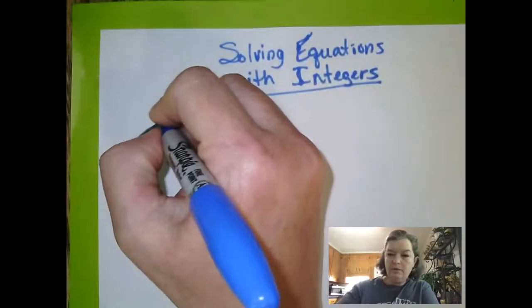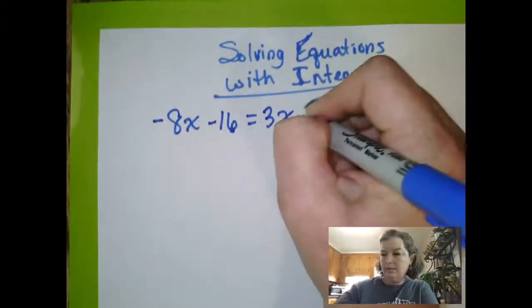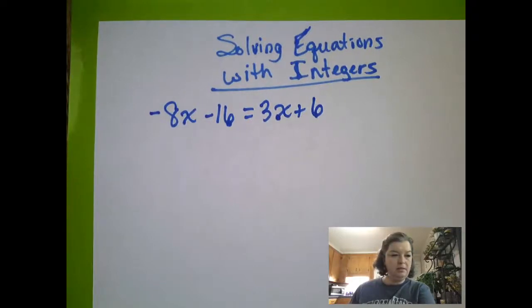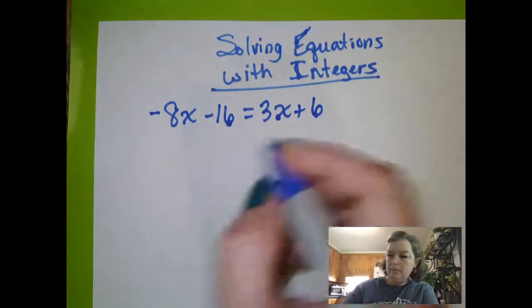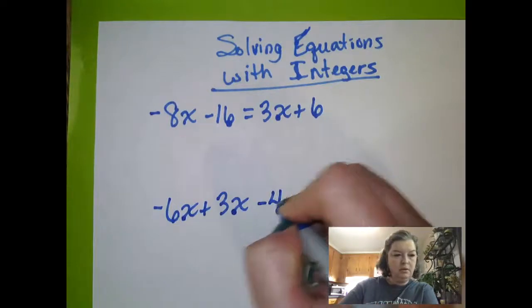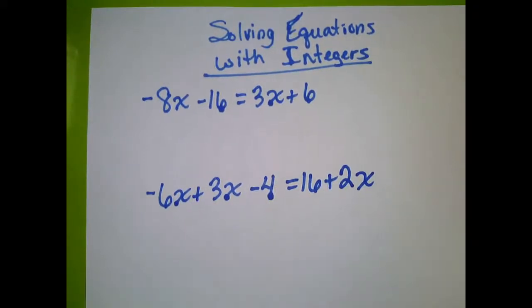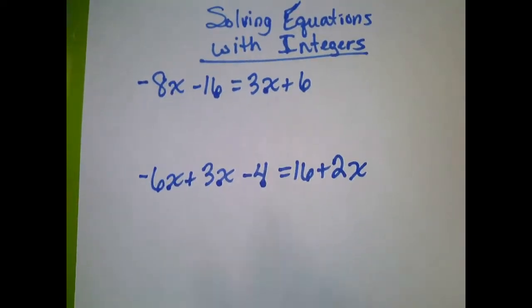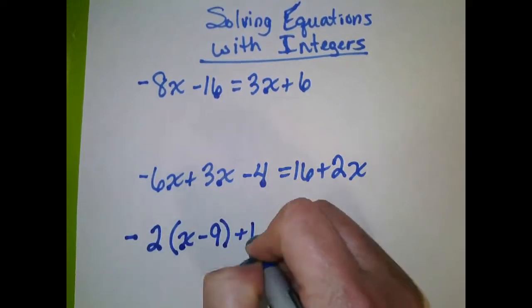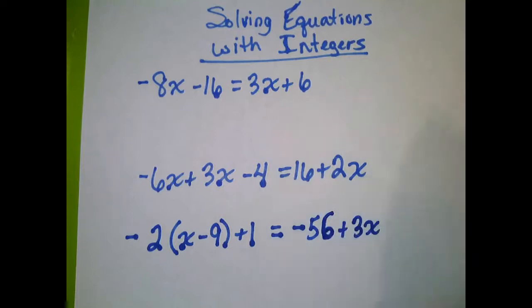So our first equation is -8x minus 16 equals 3x plus 6. Pretty easy one. Our second equation is, I'll go ahead and write these all on the same page, -6x plus 3x minus 4 equals 16 plus 2x. Our last one that I like for you to practice is a little complicated. We got -2 in parentheses x minus 9, plus 1 equals -56 plus 3x. That's a 6.